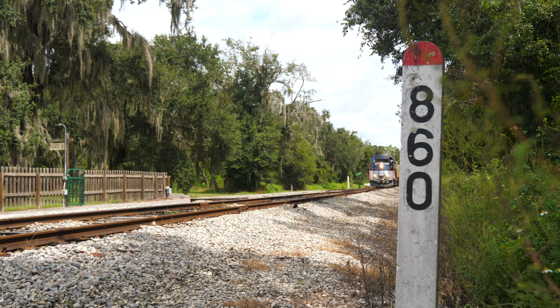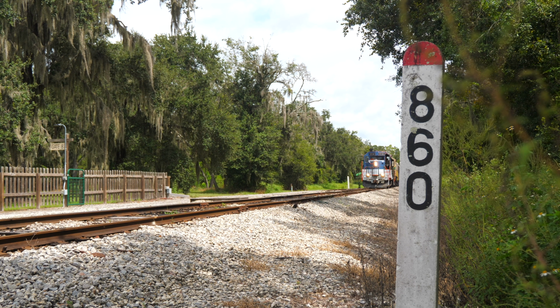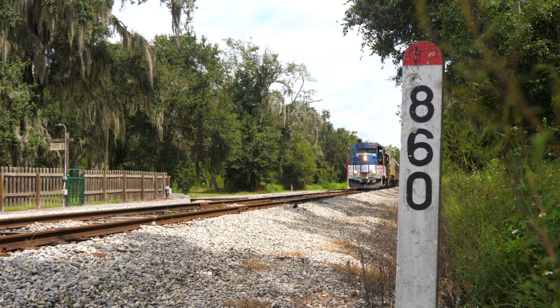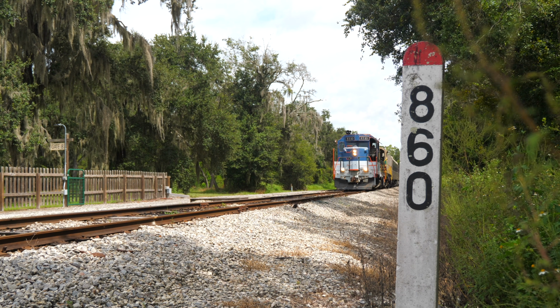My day would wrap up back in Parrish next to the Seaboard's 860-mile post sign, resulting in my favorite shot of the day. A huge thanks to all the great people who welcomed me this day. Y'all are doing some great stuff for the museum and railroading as a whole. I plan to be back soon to document the operations during the busy holiday season and the fantastic job that y'all do here.